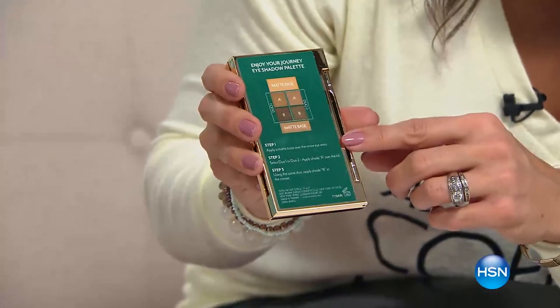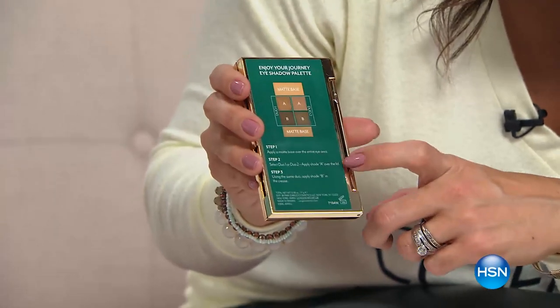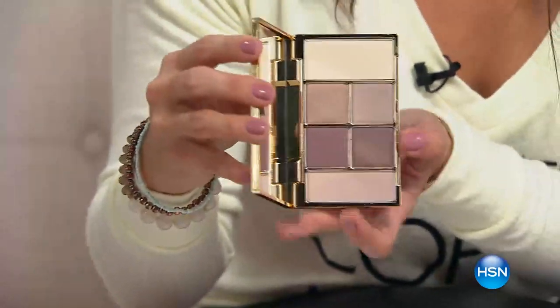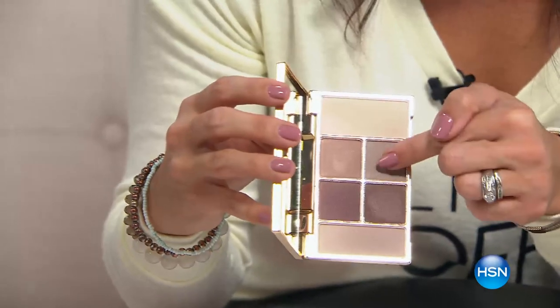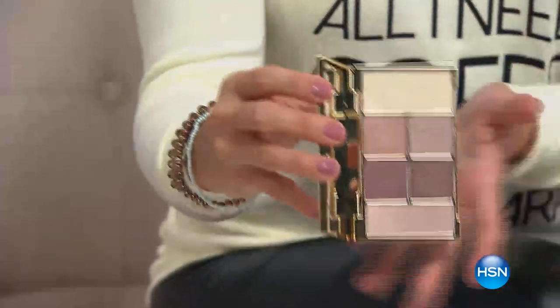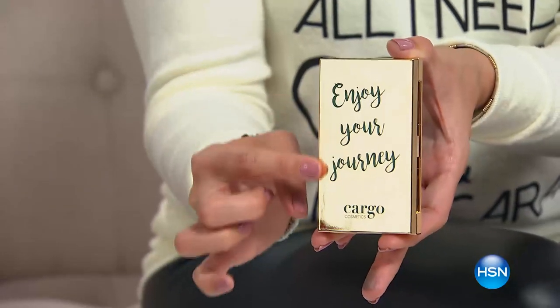You want to apply the matte base on the entire eye area, then you can choose your duo, A or B. So what that means is all the guesswork is done for you. It's already colors that coordinate. So you can either use these two together or these two together. Now, there's no reason you can't mix it up. I could also do one of these and then put a darker one in the crease. But the point is, it's really simple. It's a beautiful case. Enjoy your journey.